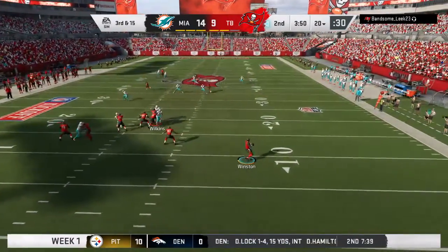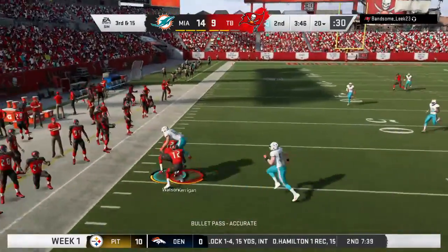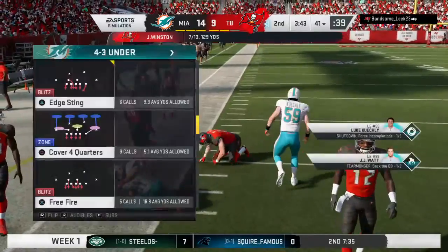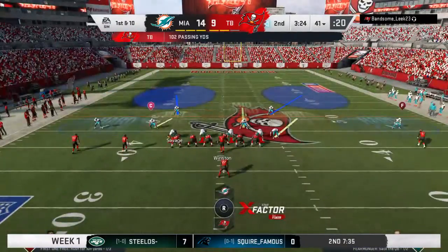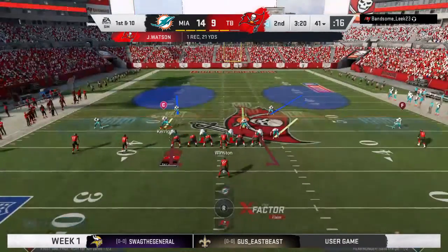Now Winston eluding the pressure right. And that's complete. It's Watson. Sometimes it's designed, and sometimes you just have to know when to leave the pocket and move and make something happen. And on that play, he was able to get on the run and was still accurate throwing the football.